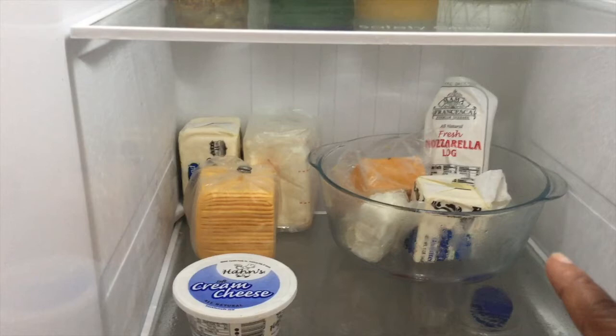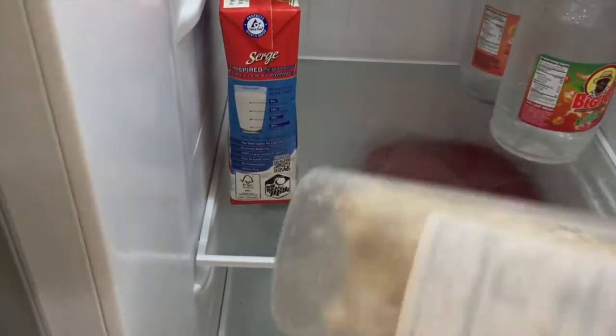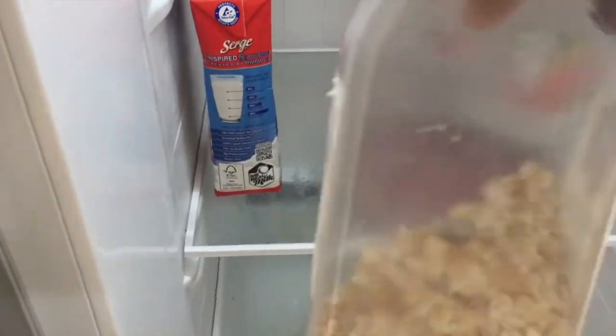We use cheese in our eggs. We use grilled cheese sandwiches for the girls. Below that is other stuff that I'll reach for, but not as often, like my milk and my cereal.